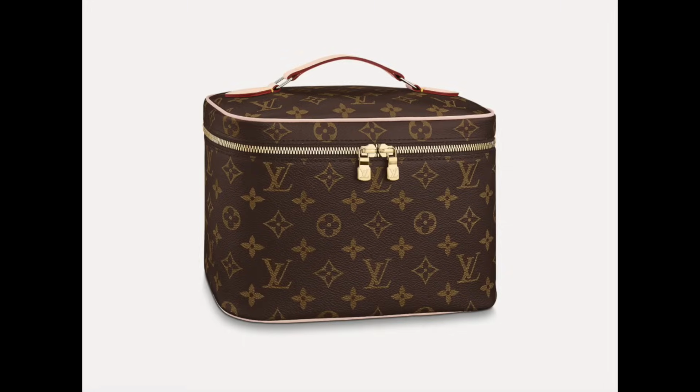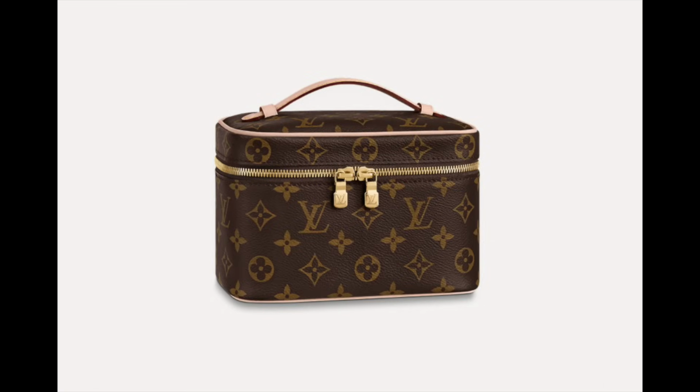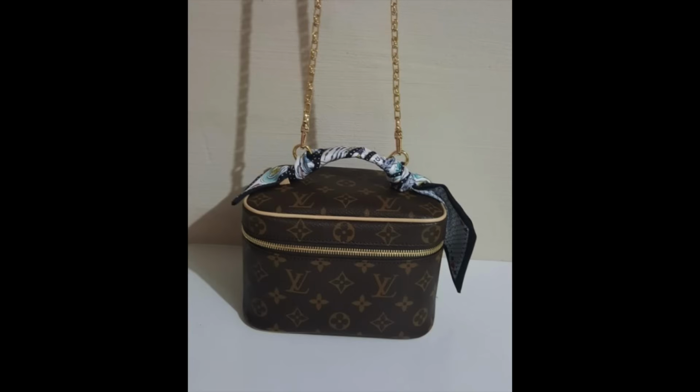But if you really love the whole cosmetic case look and that kind of trendy cosmetic bag look, then I'd just recommend purchasing the Nice BB or the Nice Mini and purchasing a separate strap to attach to it. It would save probably over $1,000, probably $2,000 by doing so. So yeah, if you really love that trend, then that's the route I would recommend going down.